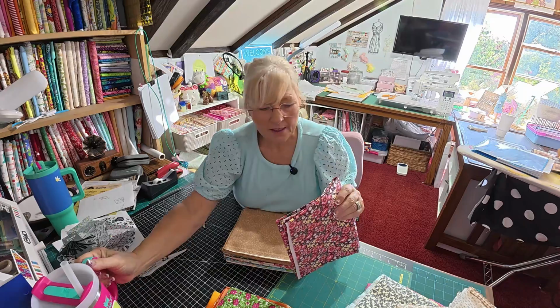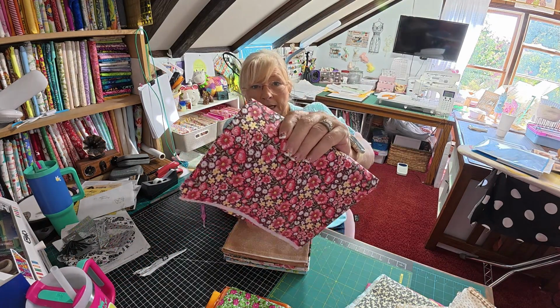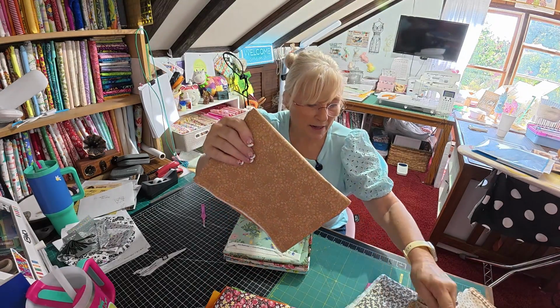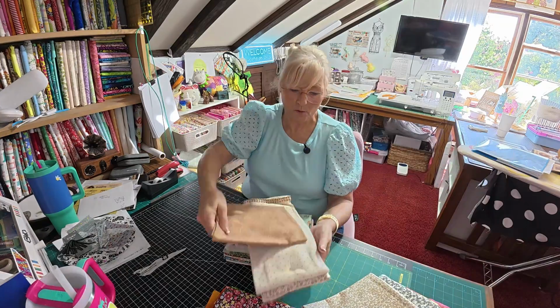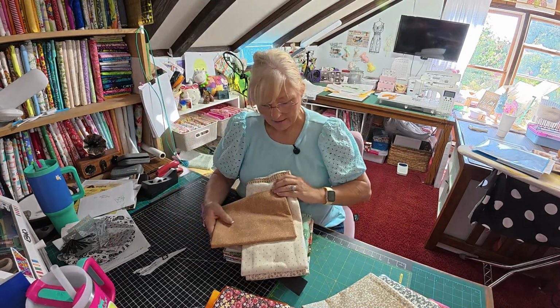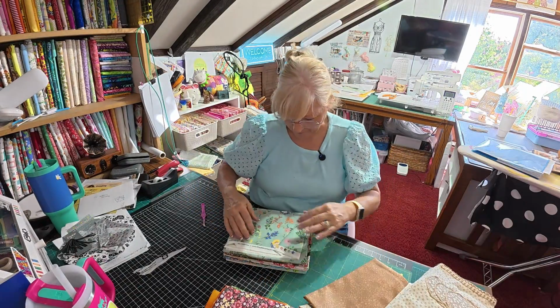Okay, still kind of froggy. But this one may go in our Alice's quilt. Here's another one that I thought I could put loops on these little towels with. Isn't that pretty? In her kitchen, she's just using neutral colors, you all.